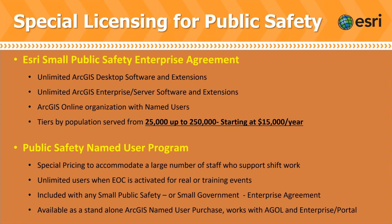On the slide right now, you're seeing something about special licensing for public safety. I won't go into big details on this slide, but I want you to be aware that there are some special pricing and agreements that allow public safety agencies to get their hands on our technology. It's likely a lot of you on this call have maybe an ELA, a small public safety ELA agreement, or maybe it's tied to a larger city or county enterprise agreement, or maybe a state enterprise agreement. Depending on what your needs are, we can talk to you about exactly what's part of these enterprise agreements. As you can see, we tailor them to fit all sides. Whether you're a small agency or a large agency, we try to create a price point that will support you.